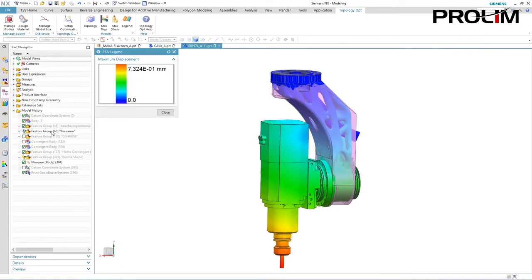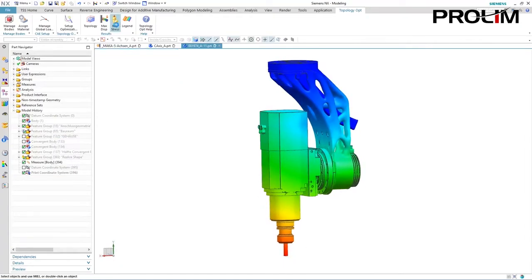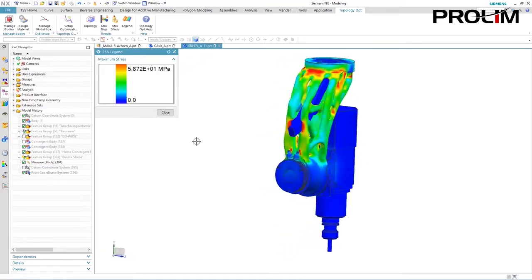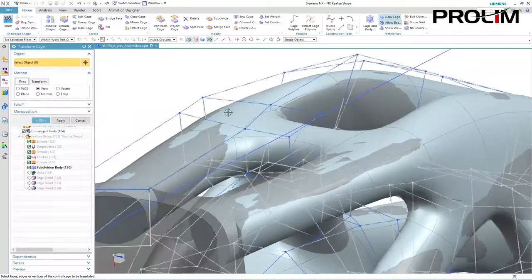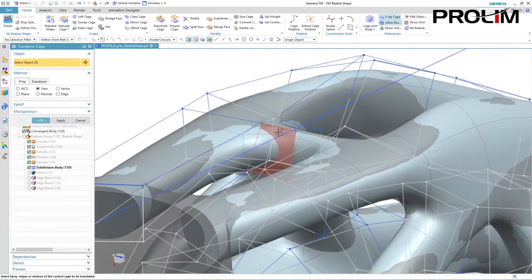One of the things that we offer with NX and Simcenter 3D is an end-to-end solution. We start with topology optimization, where we're applying loads and constraints to a design space to give us the most efficient structure possible. Those structures wouldn't have been able to be built with traditional manufacturing methods. We then modify that topology optimization directly with our convergent modeling technology.